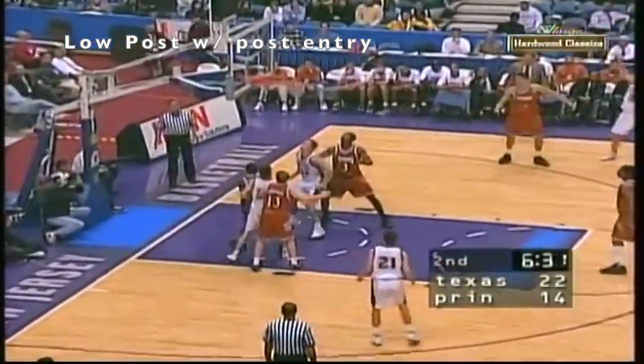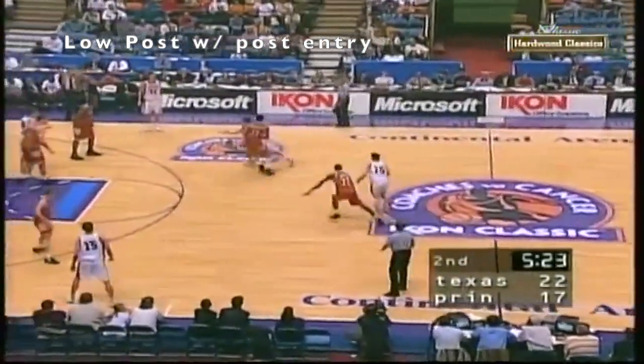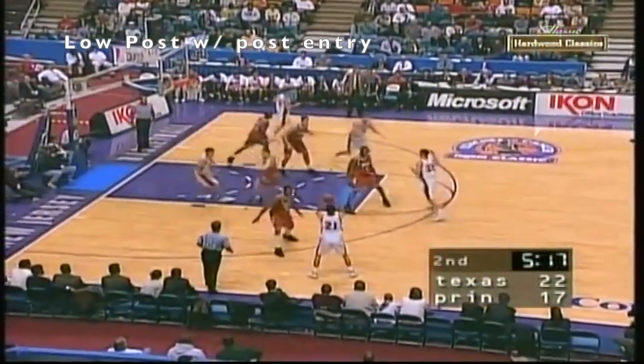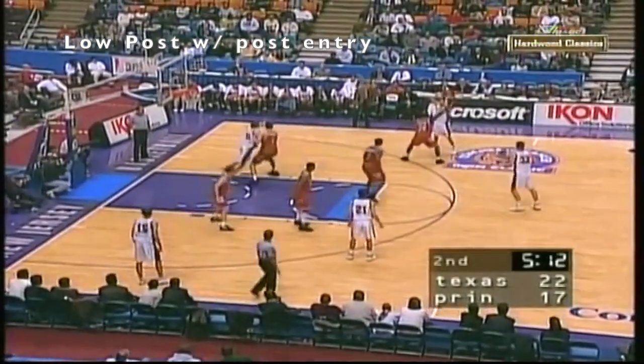Goodrich for three. Got it. And the big man right to the rim and unable to convert. I'm impressed with Texas defense. They just softened enough not to give the back cut. How does Princeton adjust? Well, they're going to end up with jump shots or this low post for Goodrich.